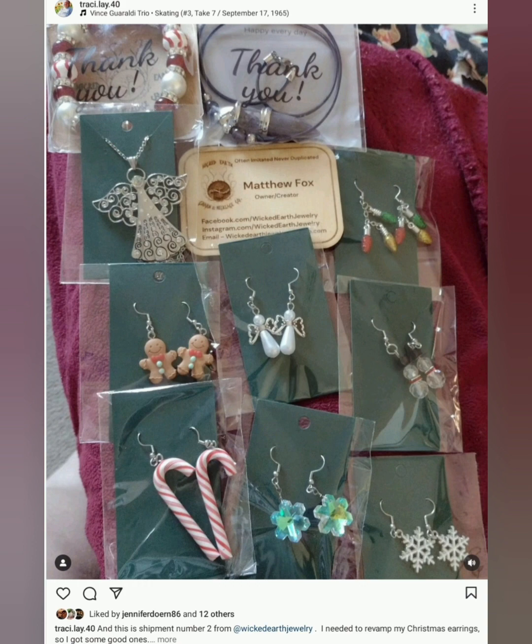I wanted to revamp my Christmas earring collection, and so he was having a Christmas earring sale, so it all worked out for me.